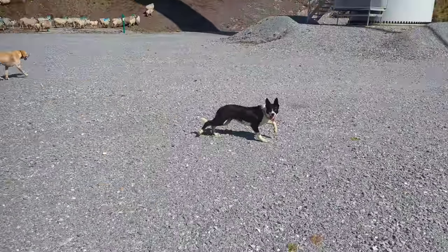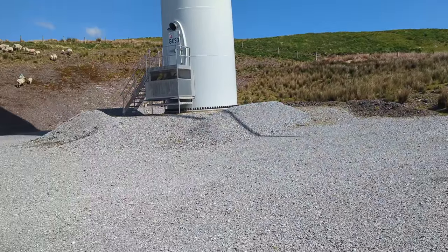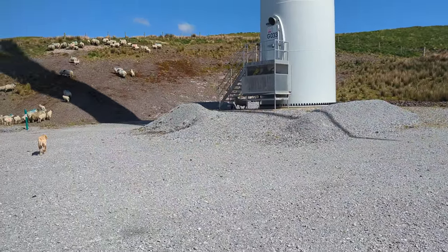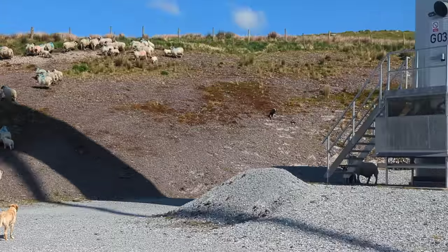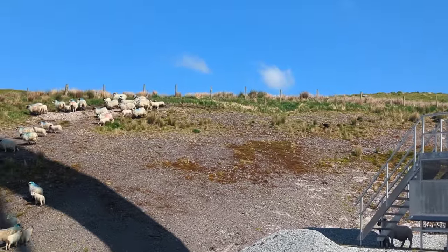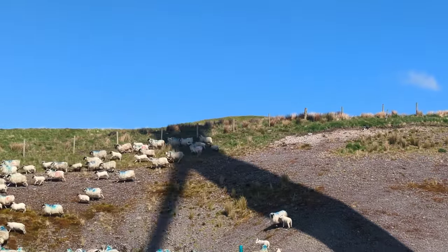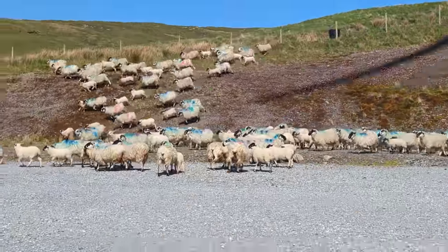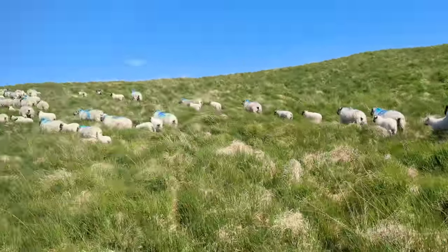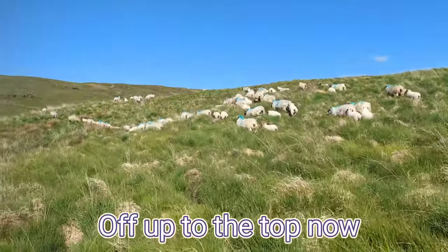All right, Sally, around the windmill. Away! Away! Away! Away! Good girl. Away! It's up a fair height now. Away! Steady! Walk on, away! Line out, down low. Off up now for dosing. And a footbath.